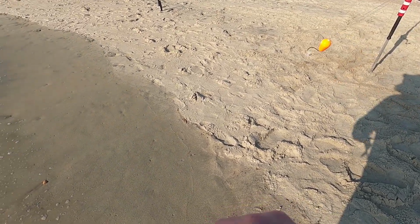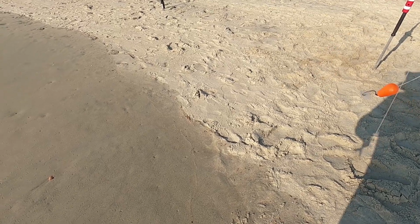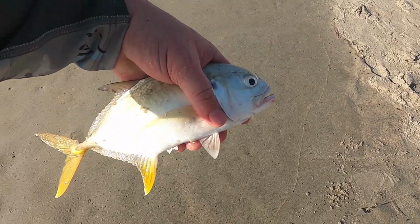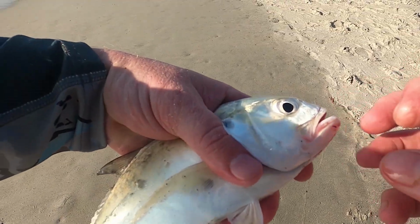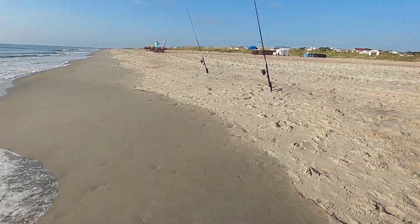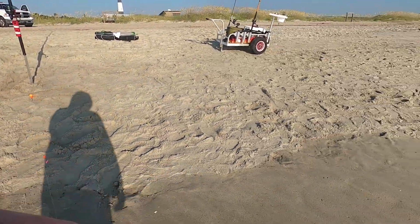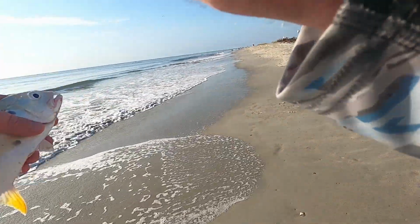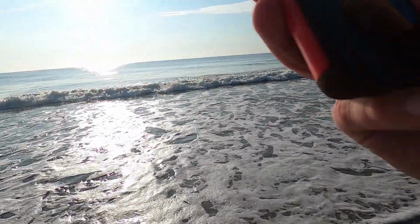That is awesome. Baby jack crevalle. Look at the strong mouth, sharp teeth. That's super cool. That is wicked. I'm gonna set him back. See you, buddy. Baby submarine.